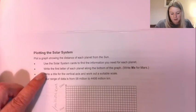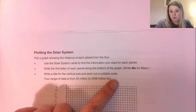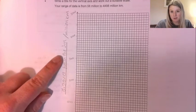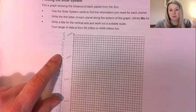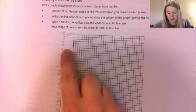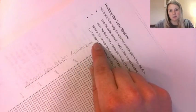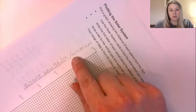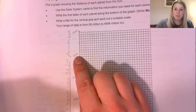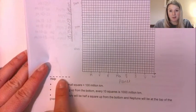Okay. Then it tells us write a title for the vertical axis and work out a suitable scale. But down at the bottom of the page it actually tells us what scale. So my title was distance from the Sun, and then after a little slash I've written my unit. Now, rather than write in all the zeros on all of my numbers here, I'm saying that these numbers represent millions of kilometres. So if you can see that, that's just what I've written there. Distance from the Sun, and the unit is million kilometres. So like this number here represents 4,000 million kilometres, etc. Right? So I have just used the wee help at the bottom here.